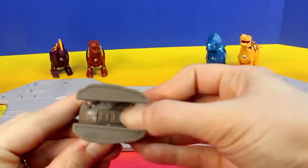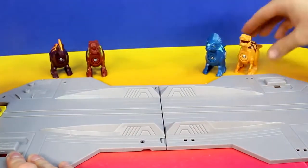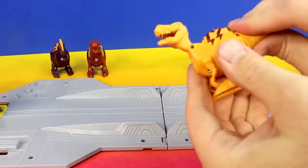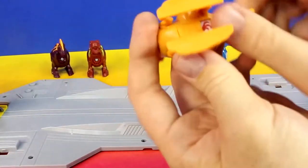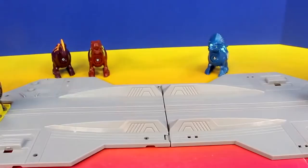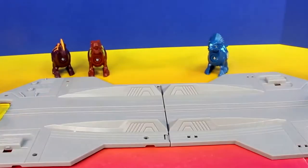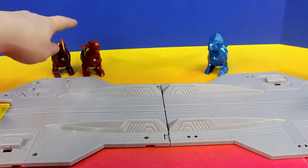Okay, so next I'm gonna choose the T-Rex. And I'm gonna choose this mode. All right, now I'm gonna also choose the T-Rex. And mine will be on this mode. Go. Okay, let's see who won. Oh, it's a tie. Okay, so now for the last one, we're gonna have a tiebreaker and see who wins.